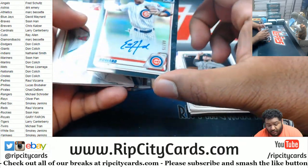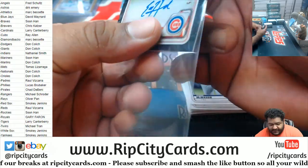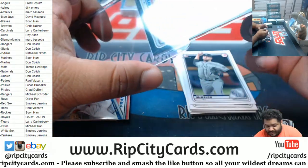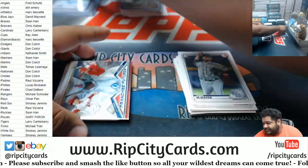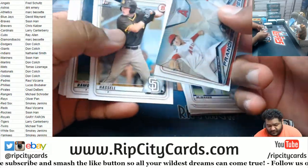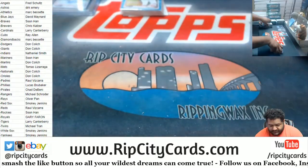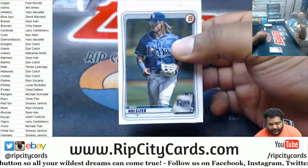Oh, I was going to say, Ed Howard to 75 for the Cubs. That goes to my boy Ray, huge Cubs fan. Nice hit right there for you. Some good color coming out of these first two boxes. And Ed Howard, the top prospect for the Cubbies.